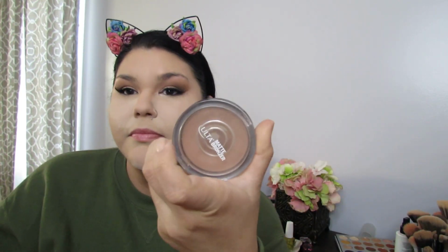So I'm not going to go in with my LA Girl, I don't believe. I'm just going to go in straight with my bronzing powder. This is my Ulta bronzing powder in Cool Dark. And sometimes I won't go in with the cream contour because I want it to look a little bit more natural, and I think that's what I want to do this day. And as you can see, it still is sharp as a knife.